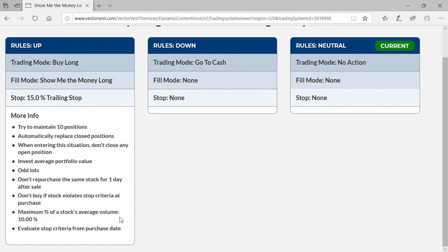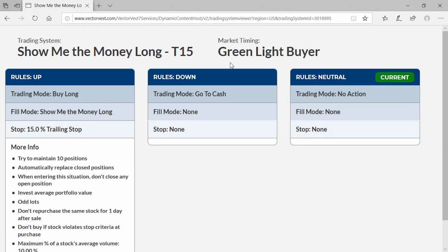For the rules down, we'll go to cash when we get the down signal in the green light buyer timing signal, which corresponds with our confirmed down call. So now I have an understanding of how the trading system works.